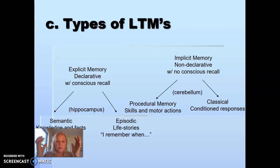Now, the implicit memory store, we call this non-declarative because these are things that we don't think about. So for procedural memory, I've talked about this before. This is in your cerebellum. These are your skills and motor actions. So even though someone like my dad who has Alzheimer's cannot remember episodes of his life or knowledge and facts, he remembers how to hold a spoon and feed himself. He remembers how to walk. He remembers how to put his clothes on. And actually, when he starts losing those memories, that's when he's really moved on to a more advanced state.